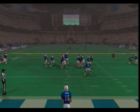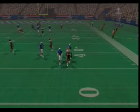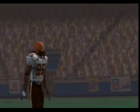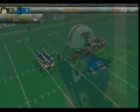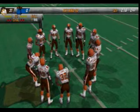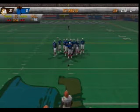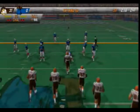Nelson sets up to run back the punt. He signals for a fair catch. Fair catch made at the 44-yard line. Almost at the 2-minute mark now.